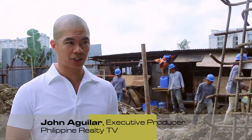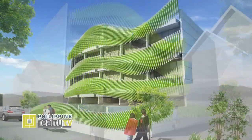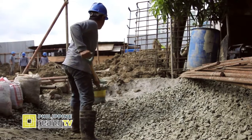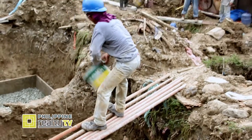We're now a week into construction for Project Smart Home. It's our flood adaptive smart home project that's going to be adaptive to future flooding. The projected timetable for this project is around 6 months or less. We're going to be using a lot of new technologies also in the way we put this whole thing together.